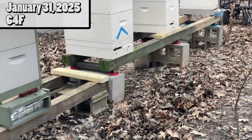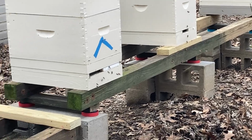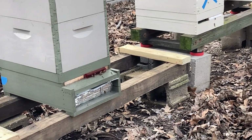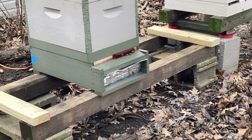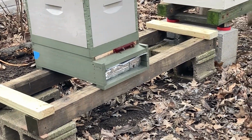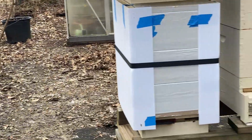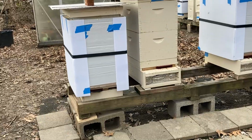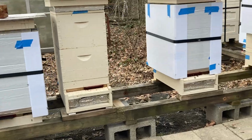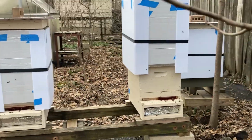Got a warm day at the end of January. It's Friday, January 31st. A lot of bees flying. It's about 64 degrees out here. I screwed some 2x4s at the end of that rack right there. I'll flip that over when I get a chance, like the other ones, just to keep it stable. But it looks like we've got activity on every hive. And there's yellow pollen coming in from what I'm seeing too.